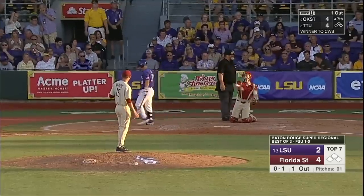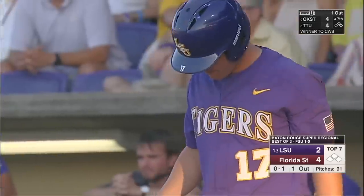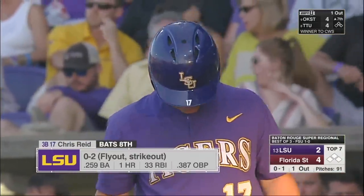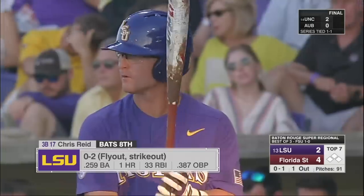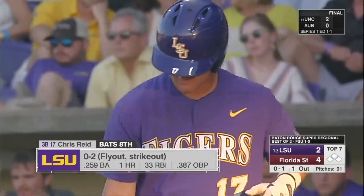Here's Chris Reed at the plate. Reed is 0-for-2.